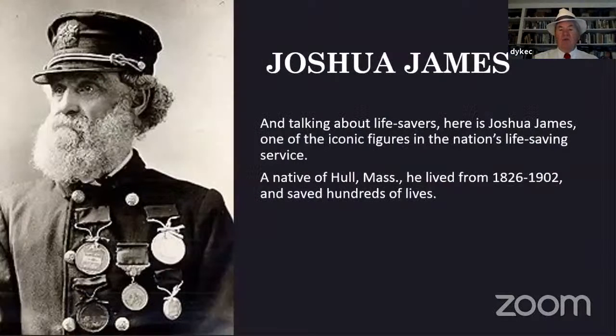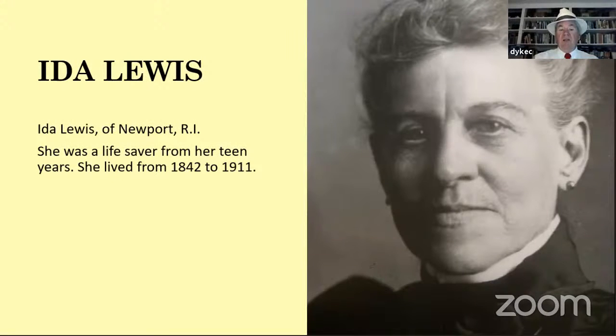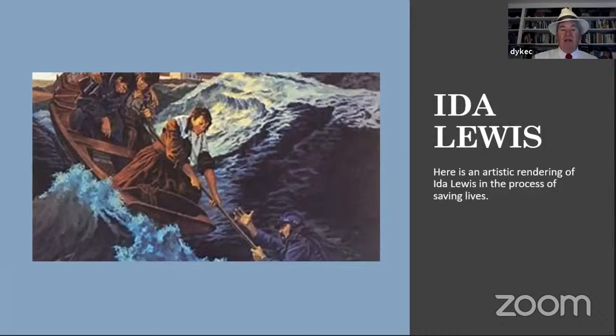a vessel. Joshua James is one of the first of the old lifesavers. He lived in Hull, Massachusetts. He lived in the 19th century and saved many folks who were adrift or unable to make it back to the shore. Here's a photo of Ida Lewis from Newport, Rhode Island. She was a lifesaver from her teen years, and she is also mid-19th century and was one of the first women who was a lifesaver. Her family lived on a lighthouse out in the harbor of Newport, so she was one of the first women who saved lives. Here's a photo that depicts Ida throwing a life raft or a rope to someone and pulling them out of the tumultuous sea.